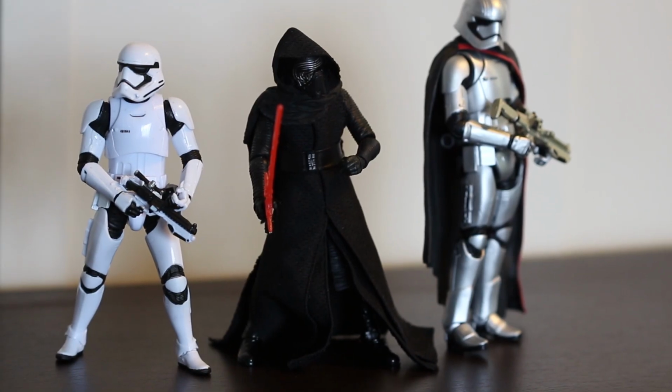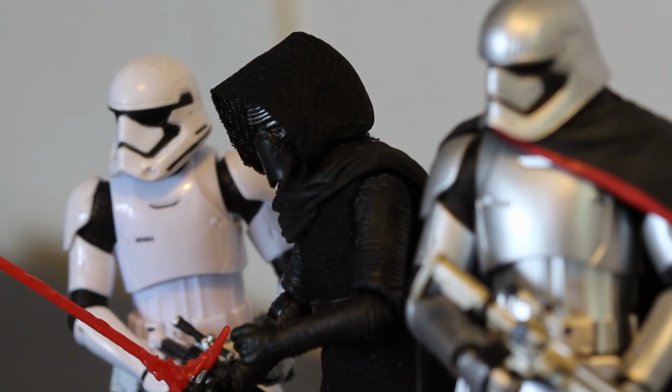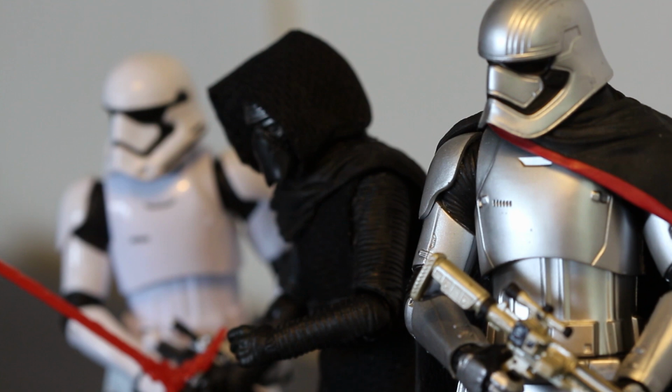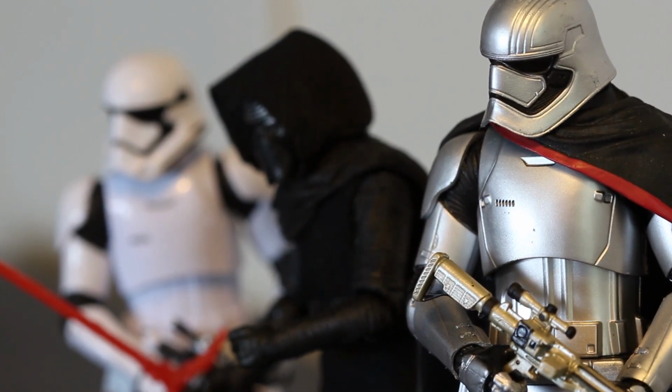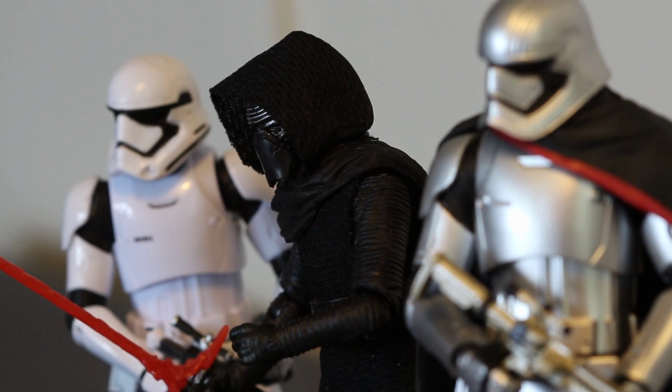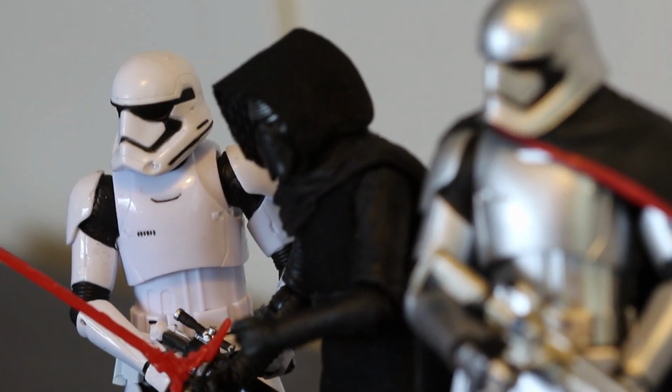But the reasons these are getting a nod from me is because the First Order Trooper, Kylo, and Phasma are pretty dang sweet. And for those out there who don't have or can't afford the expensive taste that's required when collecting higher end figures like Hot Toys, these are probably the most readily available solid options for those wanting to stuff their shelves with some pretty rad Star Wars Force Awakens figures.